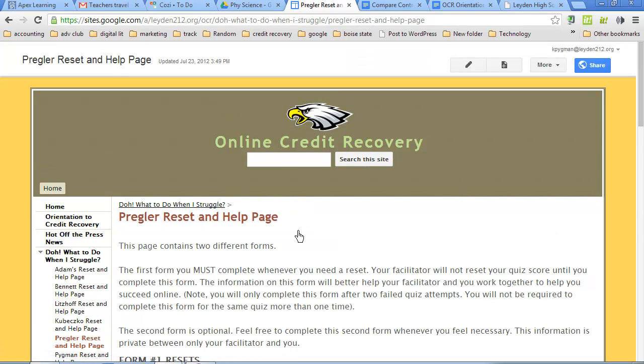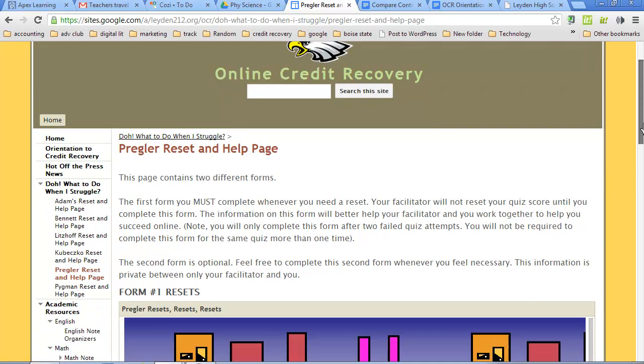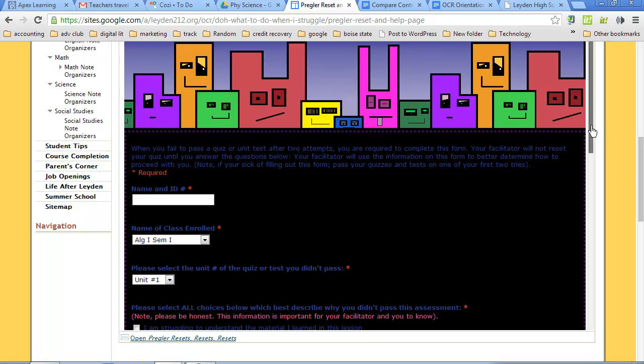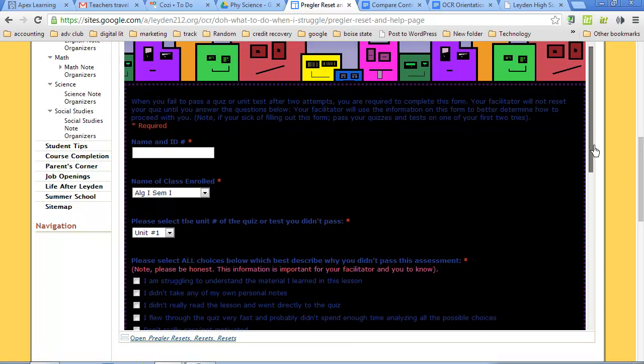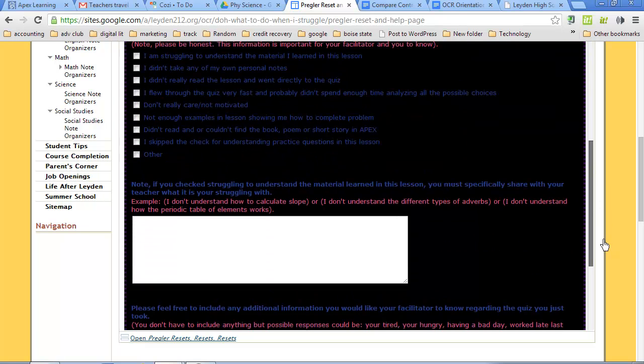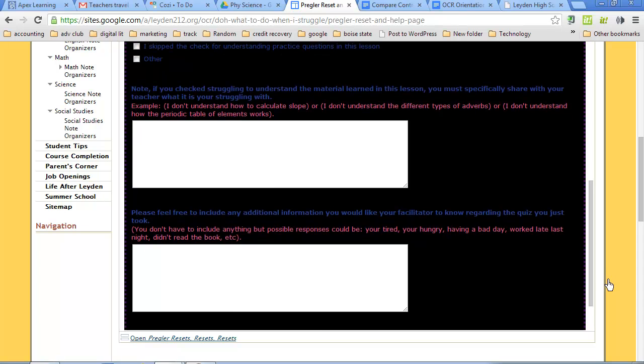What you're going to be required to do, each time you fail to pass a quiz within 2 attempts, is find your facilitator's name and fill out the reset form. The purpose of this form is to give your facilitator more information about why you did not pass your quiz after 2 tries. This form will take you probably about 2 minutes to complete. Your facilitator will then get this information, read it, and decide how to proceed with you.